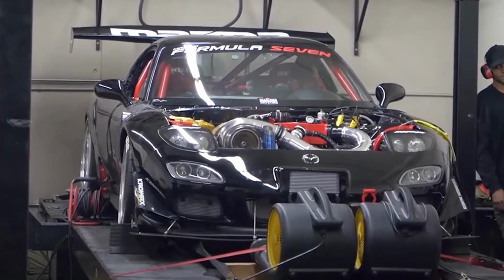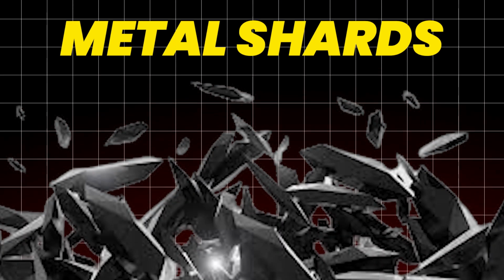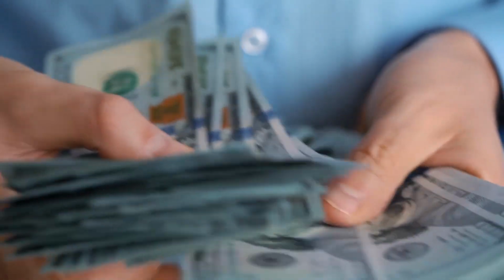A failed turbo doesn't just mean losing boost, it can send metal shards into your engine or exhaust system. To prevent this, always let the engine idle for 1 to 2 minutes after a hard run, or install a turbo timer that handles the cooldown for you. Your wallet will thank you.